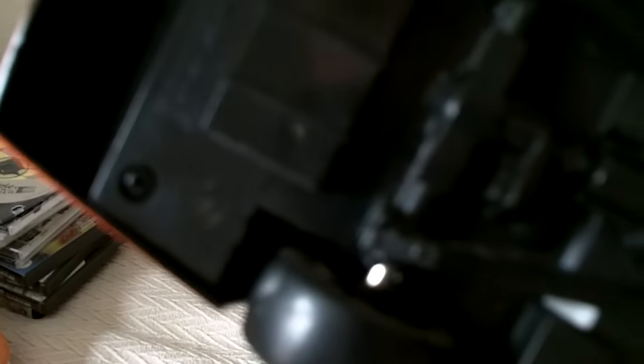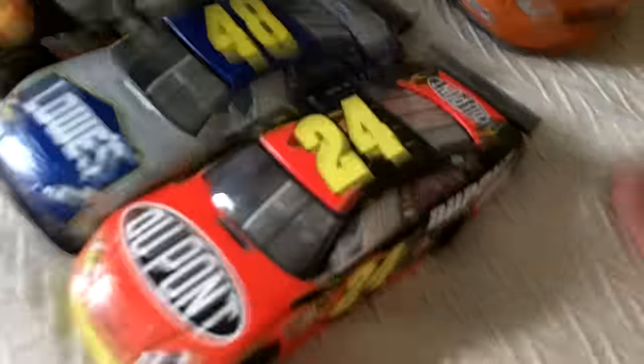Let's see. I think this is 2009. Let me see. No, 2008. This is the 2008 Bass Pro Shops Chevy. This is 2007, I believe. 2008 as well. Now this I know is 2009. I actually broke the spoiler off, or the wing, by accident, so I made a spoiler. It's kind of coming unglued, but yeah, that's Jeff Gordon's 2009.